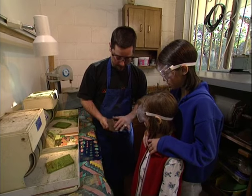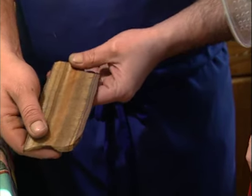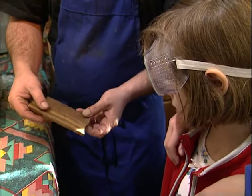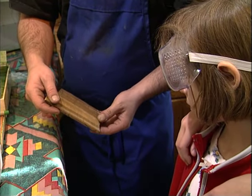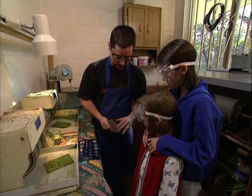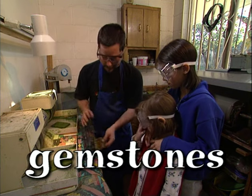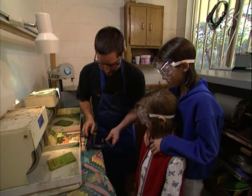What is this man holding? Is it a piece of wood? Actually, it's a mineral, a beautiful type of quartz known as tiger's eye. Today, we're visiting a lapidary shop where special rocks and minerals called gemstones are cut, polished, and mounted in jewelry.